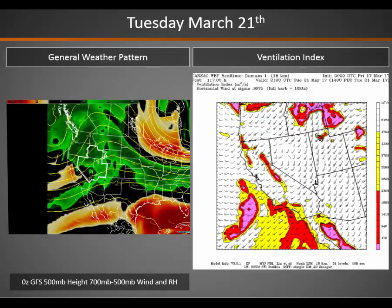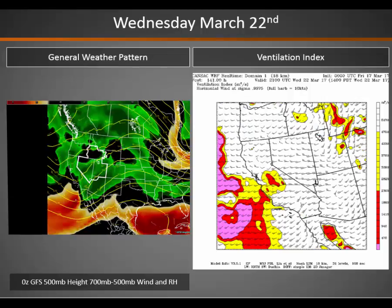If we look into Tuesday, again, even though high pressure is still trying to build off to our east, we're more now under the influence of this low pressure trough dropping across the Pacific coast, and just a lot of moisture coming across the mountains, and finally bring a break in the pattern to more clouds and cooler temperatures. Our dispersion in that kind of a pattern remains excellent just about everywhere.